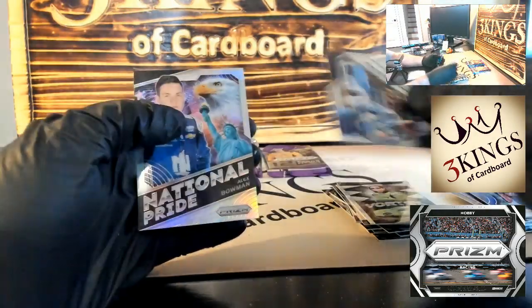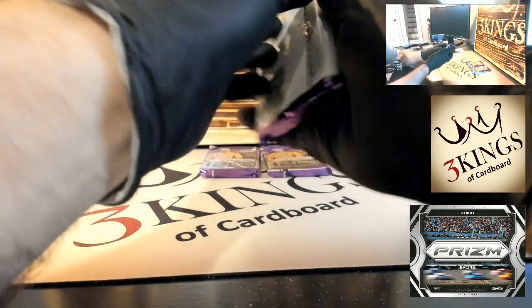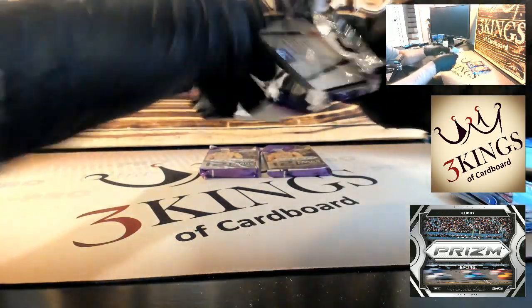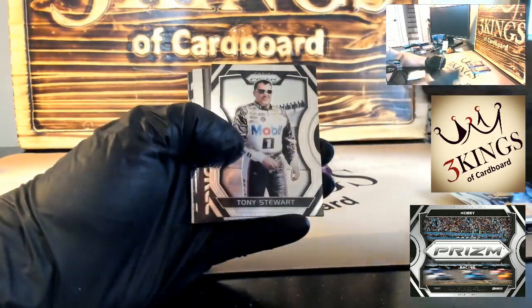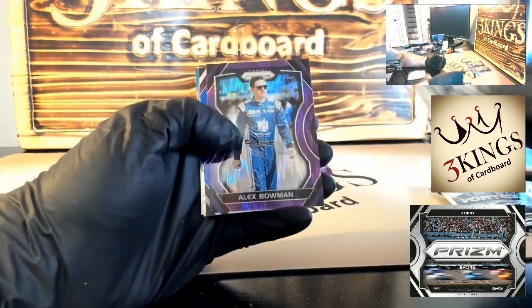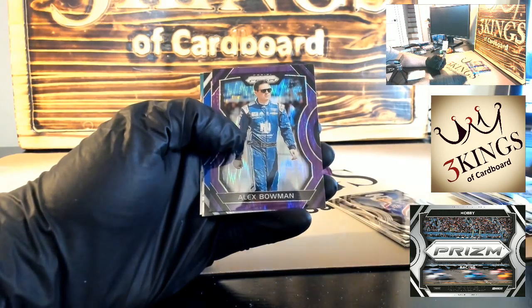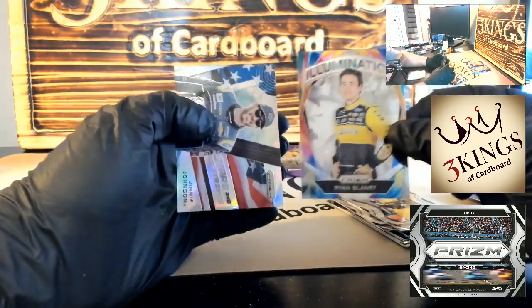Red, white, and blue, Kurt Busch. We got 3 packs to go. Pardon me, one sec. Somebody taking home a beautiful Jimmy Johnson. May have one auto left if I have counted right. Purple flash. Oop, that's my base auto there. Get that out of there, base. Alex Bowman. Red, white, and blue, Texas, Terry Labonte.